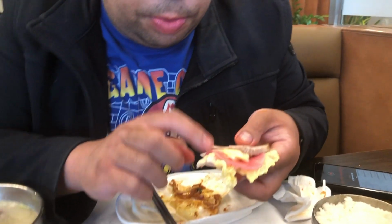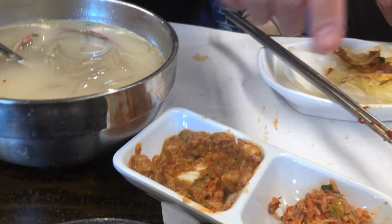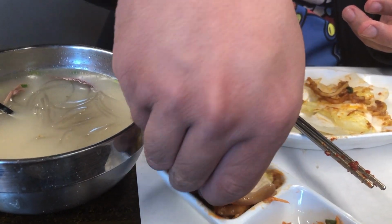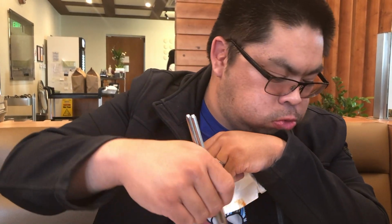Big bite. So napa, radish, and pork belly, one of my favorite meats. Finish off with some kimchi. Oh, that's like the silver fish, huh? So we got some dipping sauce on the side here. All in there. Take a bite. Enjoy. Hashtag big bites. This for you guys.